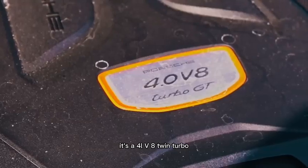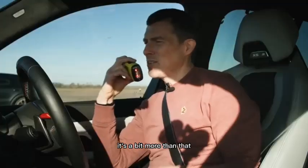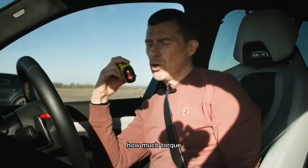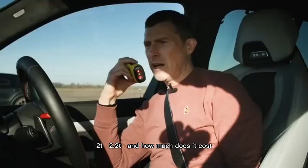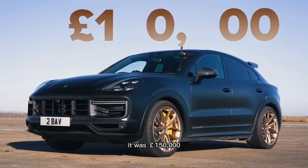It's a 4-litre V8 twin turbo. 612 brake horsepower. No, stop shaking your head. Have another go, it's a bit more than that. 170 brake horsepower. No, it's not that either. 640 horsepower. How much torque? 600. 850. What does it weigh? 2 tonne. 2.2 tonnes. And how much does it cost? You probably know this. It's your mate's car. 145? Not far off. It was £150,000.